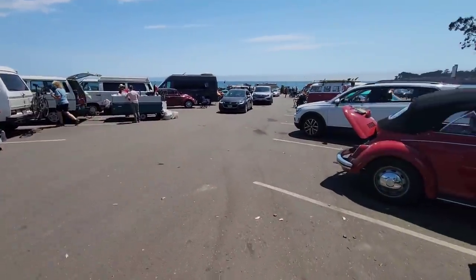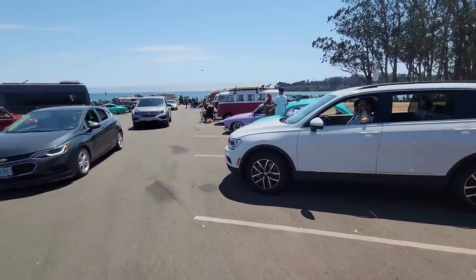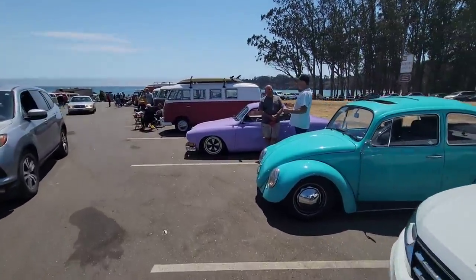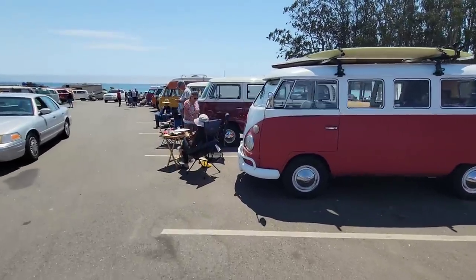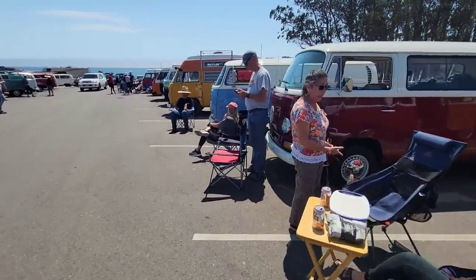Alright, so this is where we ended up. I want to show you guys how cool this pristine beach is. If you guys can at all do it, this Treffen is just really cool. At least do a couple of legs in it, because it's just fun. Look at all the people. Everybody just hanging out. It's beautiful weather.